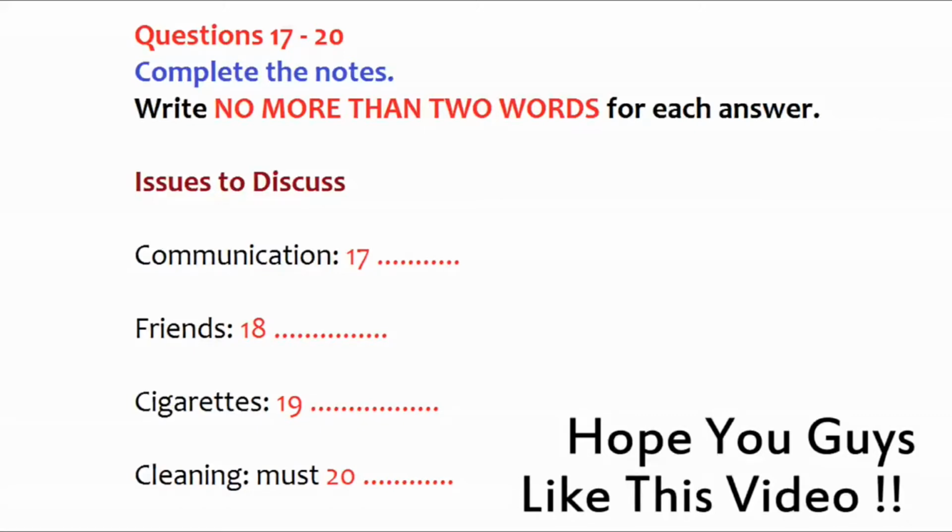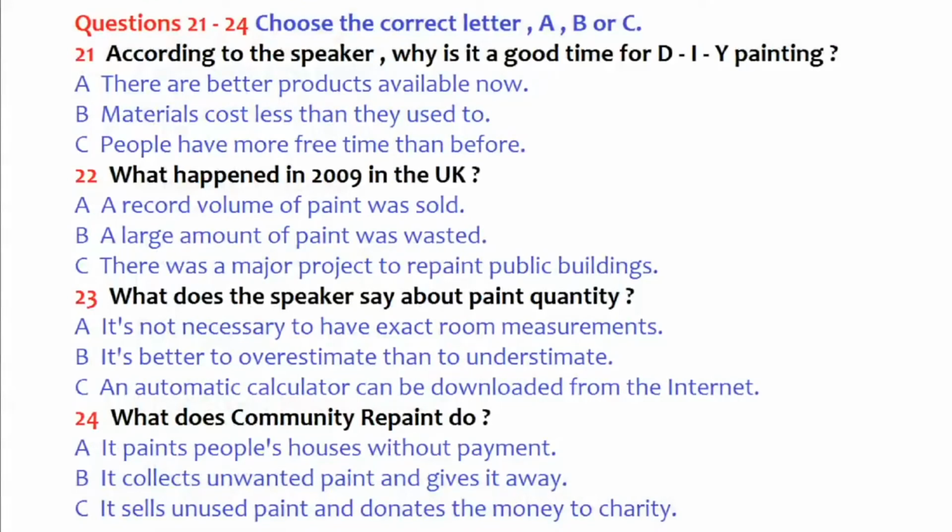That is the end of part two. You now have half a minute to check your answers. Now it turns to part three. Part three. You will hear part of a radio program about do-it-yourself house painting. First, you have some time to look at questions 21 to 24.